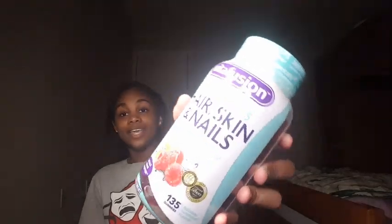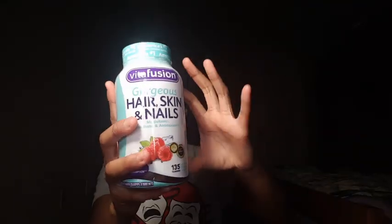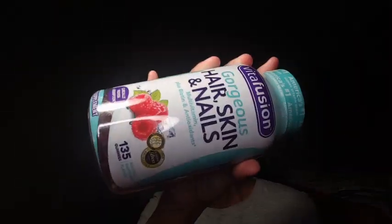Vitafusion hair, skin, and nails. Gorgeous hair, skin, and nails. And they just have little raspberries on it. Oh my gosh. My mom, I think, ordered this for me for my hair because we're trying to get my hair back on track and healthy. So this is what I got from Amazon, and I'm excited to try some. This is literally what I got from Amazon.